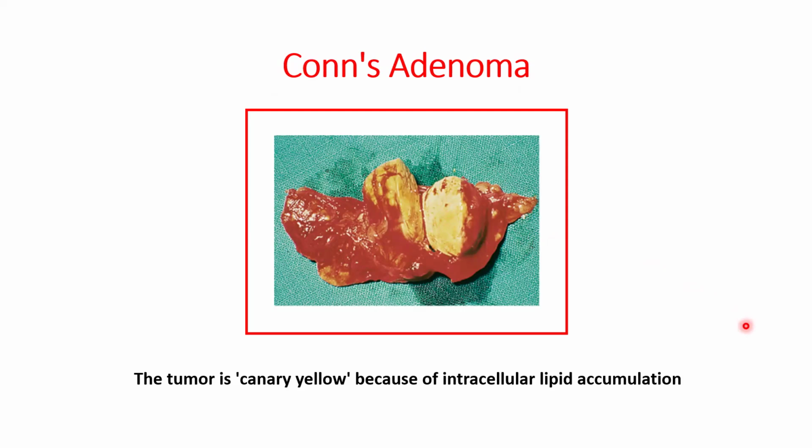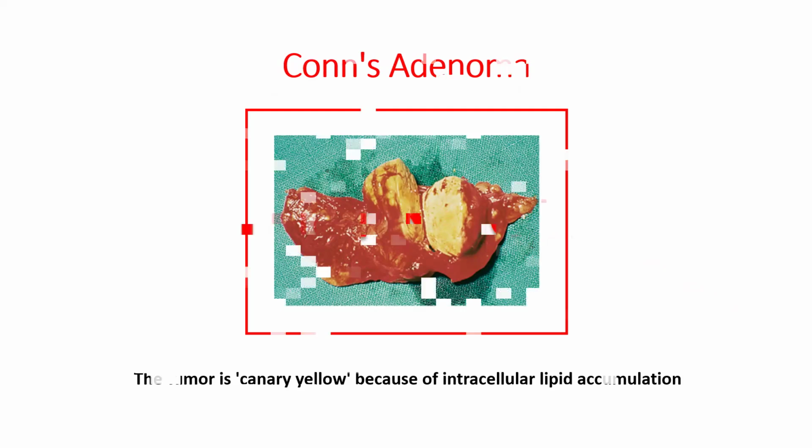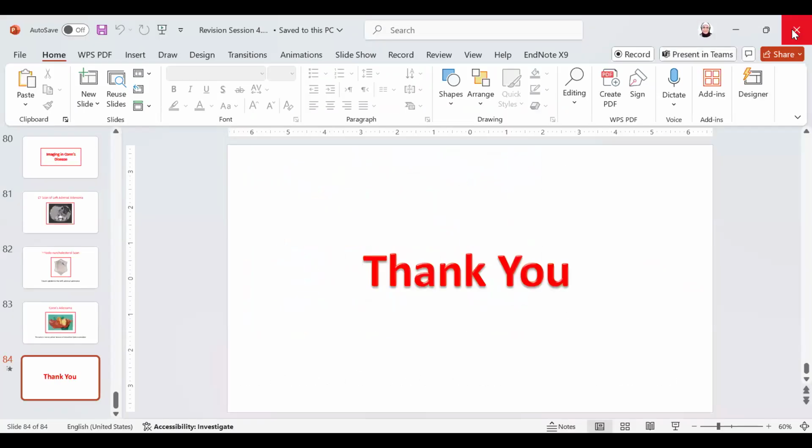Okay, is it clear? Any problems so far? Right, we have concluded all the revision I wanted to revise.